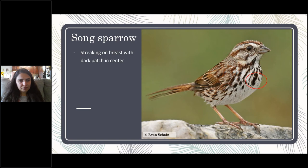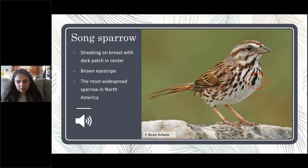And they have a very distinct dark breast patch in the center that I just highlighted in red. They have a brown eye stripe that you can see next to their eye. And they are the most widespread sparrow in North America. In their song, look for a three-note introduction that is very distinct to that sparrow.